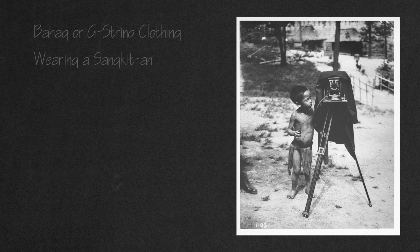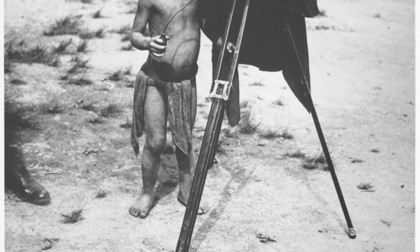But here's the problem. We don't see any of those intricate patterns and details on this photograph. But since we're going to do this in Photoshop, I'm pretty sure we can do something about it. But for now, let's move on to the camera.